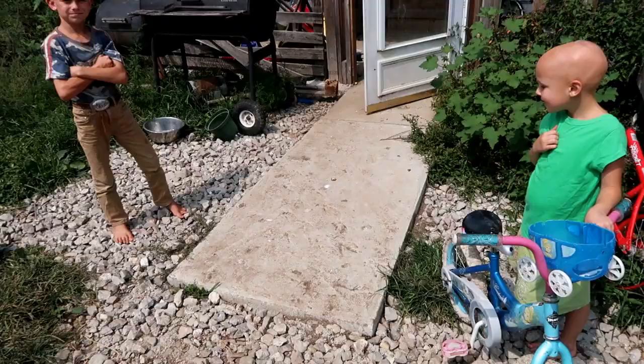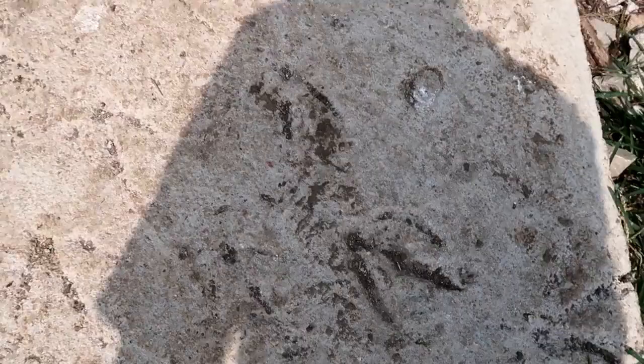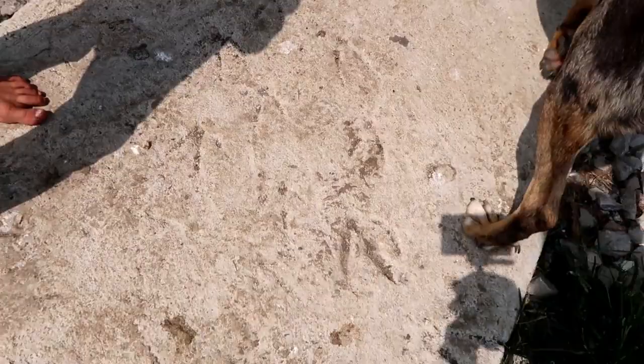Okay, so this is a little walkway here up into our patio, and look what the geese did here. The geese came and walked right through here, right after it's poured. It's like the cement's poured, they've got to come walk on it.